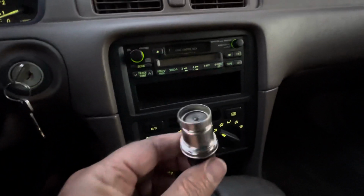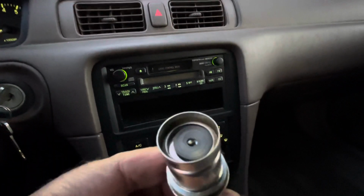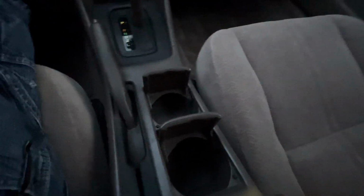Cigarette lighter, back in the days when cigarette lighters came with cars, look at, never even used. Car's never been smoked in. Let alone, I don't think ate in or drank in. Just super clean.